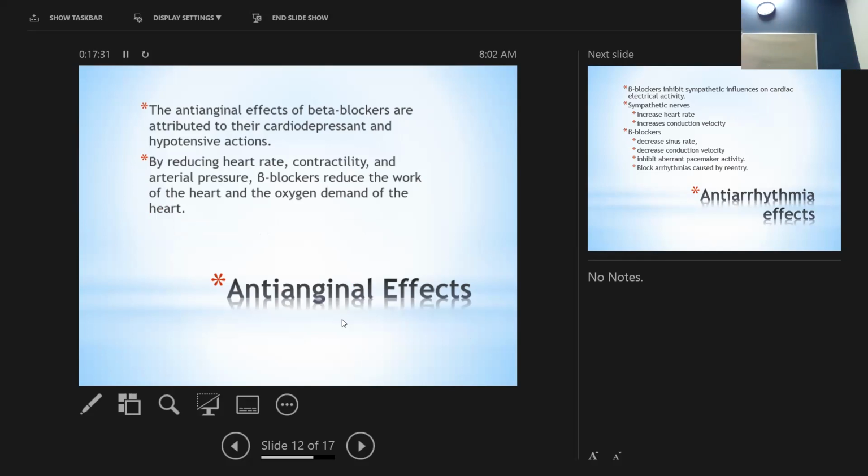Because beta blockers decrease cardiac output, they decrease oxygen demand by the myocardium. And since angina is caused by this mismatch between oxygen demand and cardiac activity, beta blockers will equalize those two things. So they're very good for treating angina.